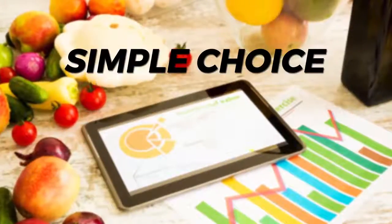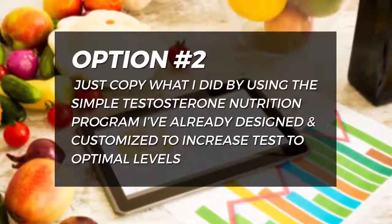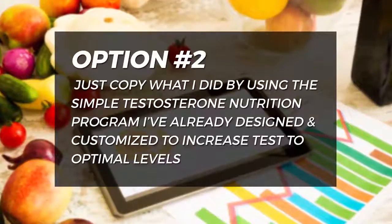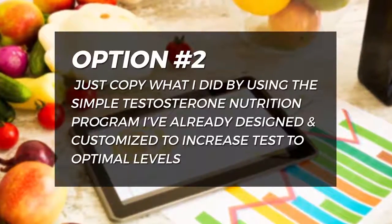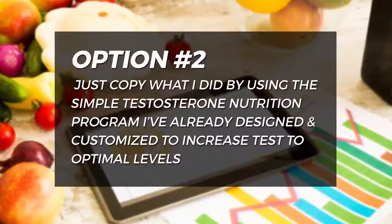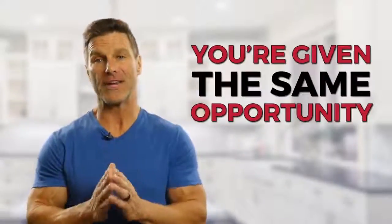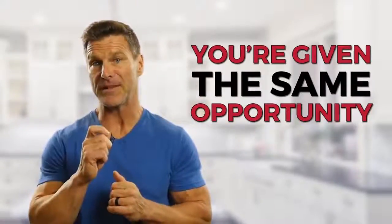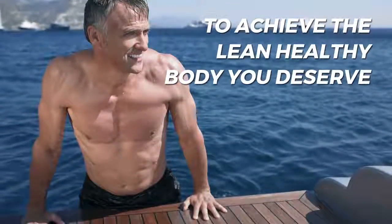Or there's a simpler choice, guys. Option 2. Just copy what I did by using the simple testosterone nutrition program that I've already designed and customized for a man to naturally increase testosterone to its optimal level. Now, I've openly shown thousands of guys this new type of testosterone nutrition for men over 40. And it's time that you're given the same opportunity and experience to achieve the lean, healthy body that you deserve without the pains and aches.